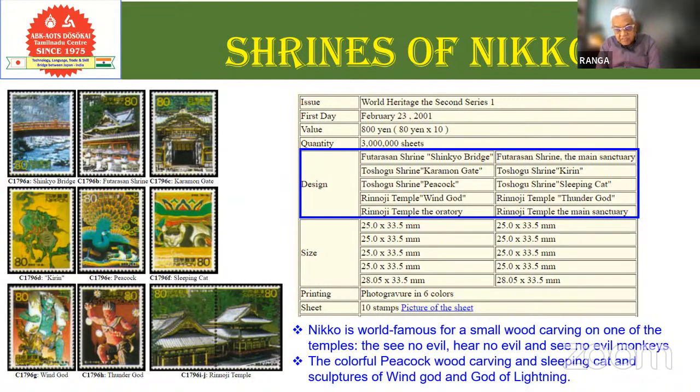Nikko is world famous for a small wood carving on one of the temples of the see no evil, hear no evil, speak no evil monkeys. That's very famous in Nikko. And the colorful peacock wood carving, the sleeping cat, and sculptures of the wind god and god of lightning. You can see them all here in the stamps.